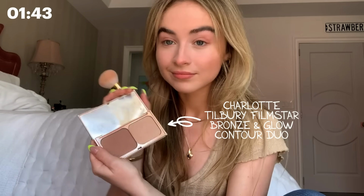So now what I like to do is take my favorite Charlotte Tilbury palette and put it right on my cheekbones. I like to put it right up here on the top of my forehead, just to kind of blend out the outer corners of my face and tie everything together. And then I blend it out a little bit.